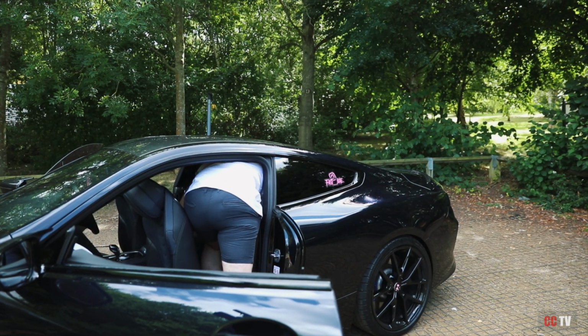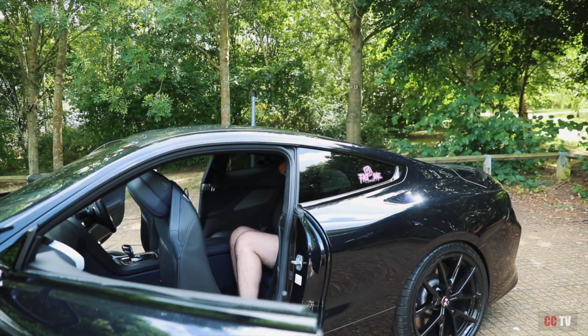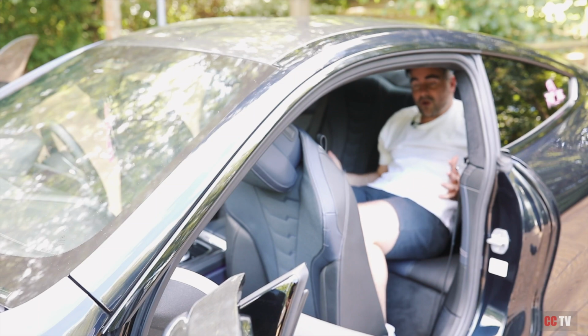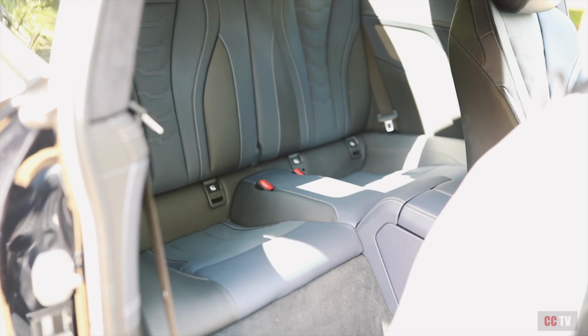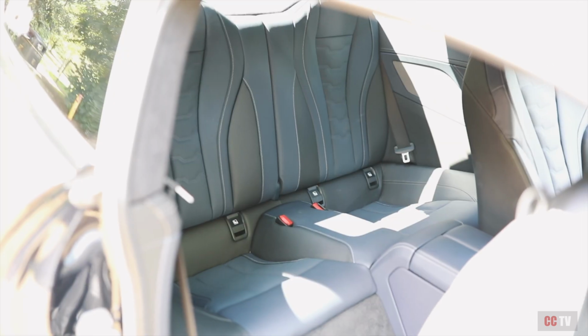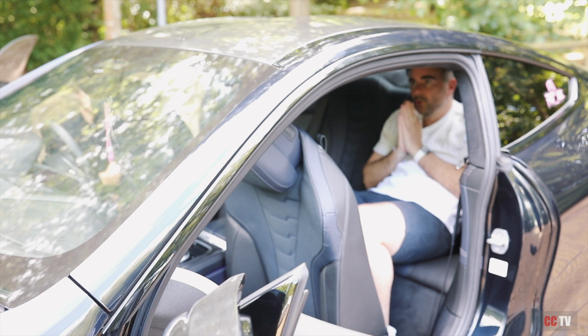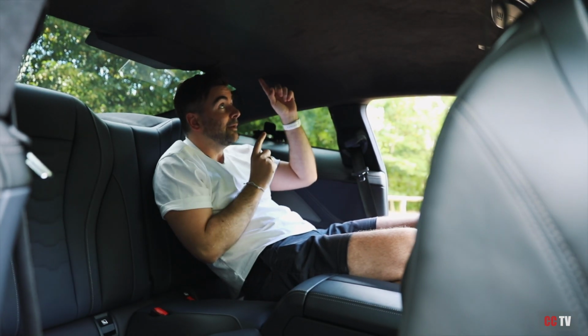Holy monkey, that's tight. My shorts are pretty tight. I definitely should have worn different clothes today. So here we are, straight away, I'm in the back. The first thing I notice is I'm a tall guy, right? I'm 6 foot. That's right, yeah, I'm 6 foot. I'm going to hit my head. If I sit up how I would normally sit up in a car, I'm going to hit my head.